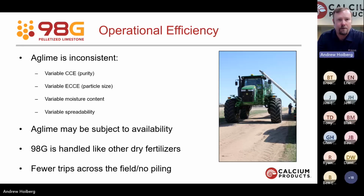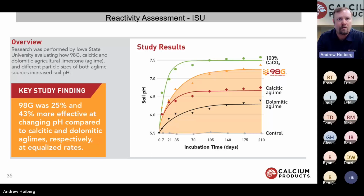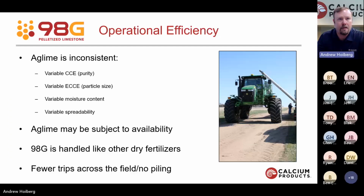And again, if we go back to this slide, the more coarse particles you get, the worse off these slopes on these lines are going to be. And so that's a very important thing, to have consistency like you do with 98G. You know what you're getting, you know how it's going to spread, you know how it's going to perform every time you use it.